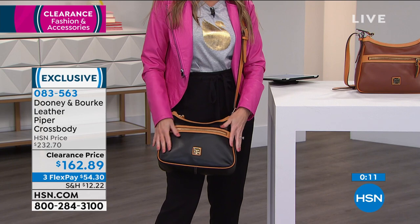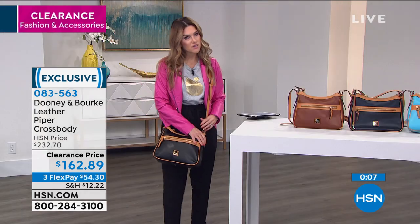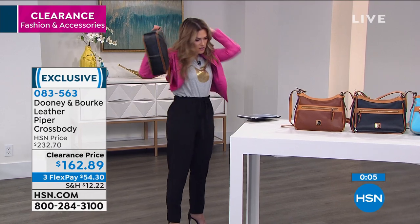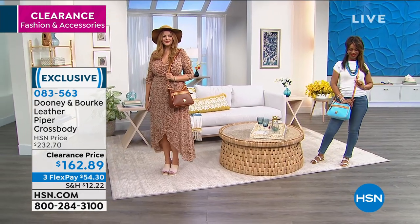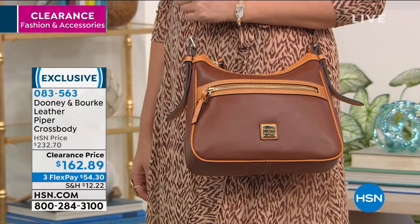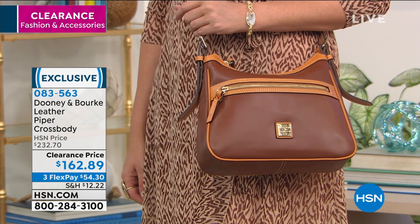And today you're getting it on clearance, so just choose the color that you love the best. This would be a great gift for mom, right? Oh my goodness, find a bag for mom today. You will definitely be her favorite child. Okay, this one's a $69 savings.